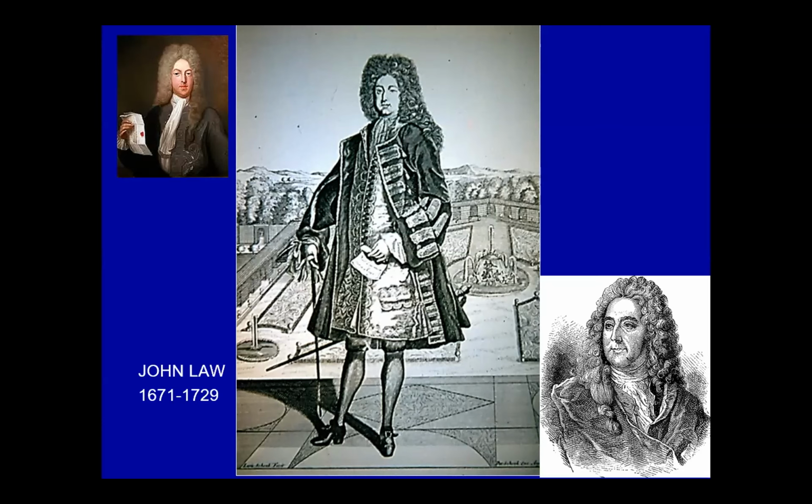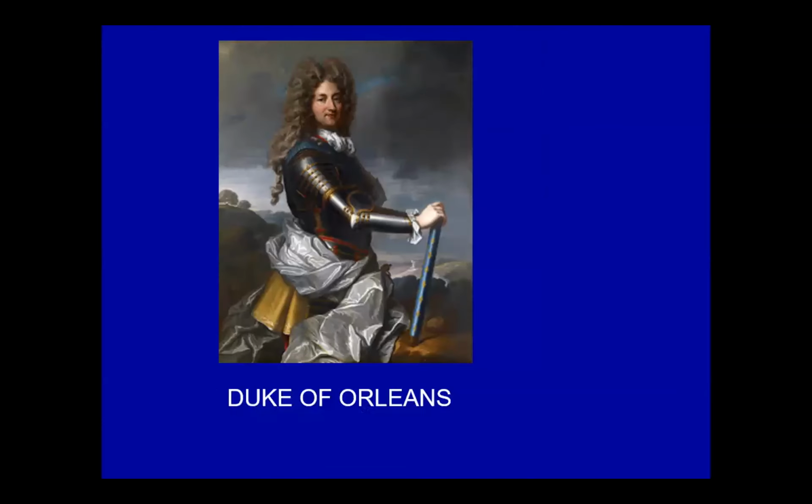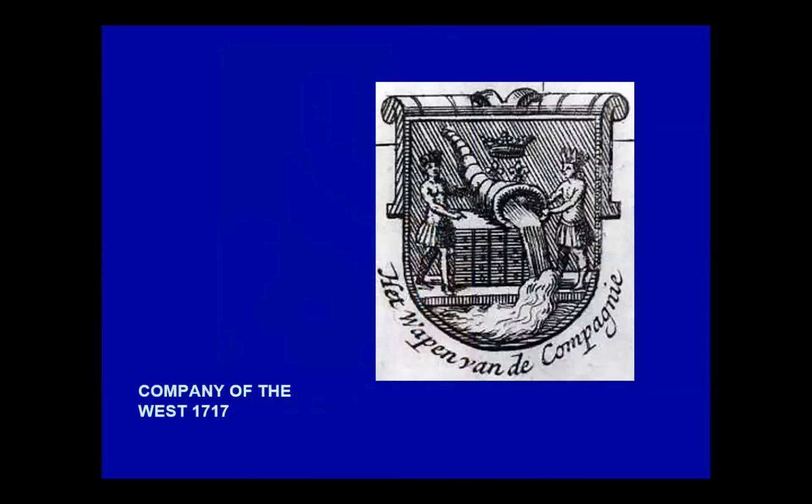Law then goes to France, where he befriends Philippe, the Duke of Orleans, the regent of France. The monarch is a minor and can't rule, so his uncle is doing it for him. Now, with the Duke of Orleans' help, he's going to establish a national bank for France in 1716, and then is going to organize the Company of the West in 1717 to develop the Louisiana Territory. Now, like Crozat, Law is going to expect to find all this gold and silver in the New World, but he too is going to come up empty-handed.